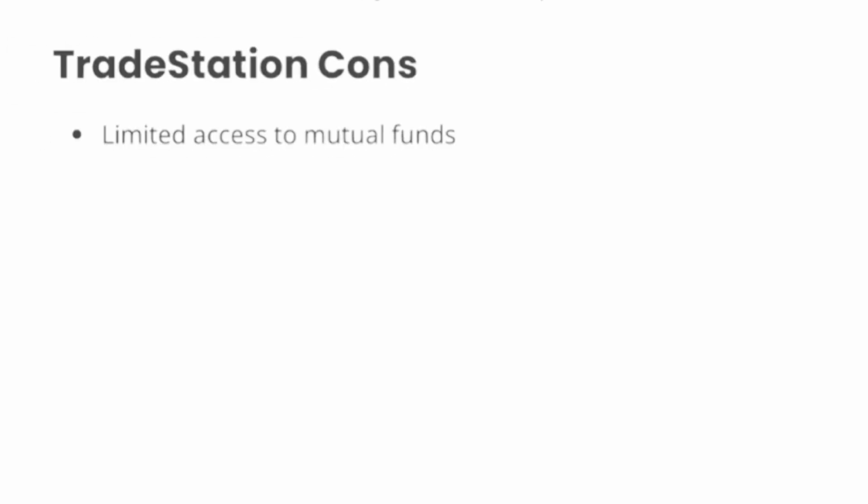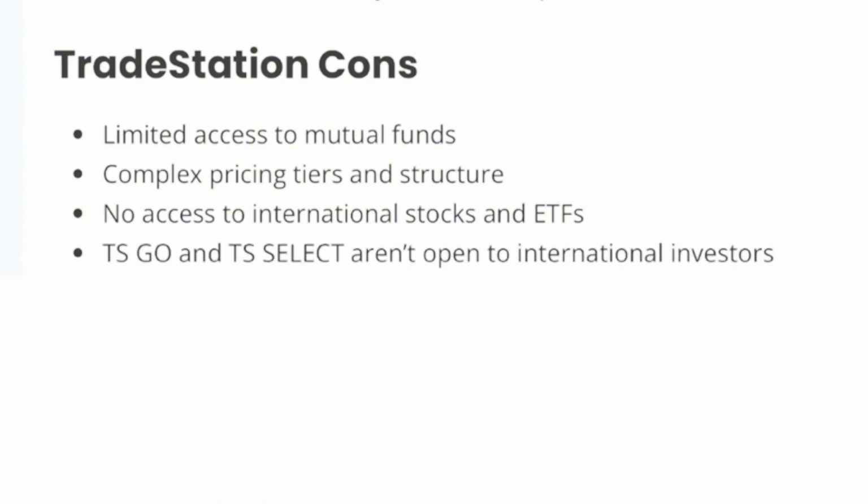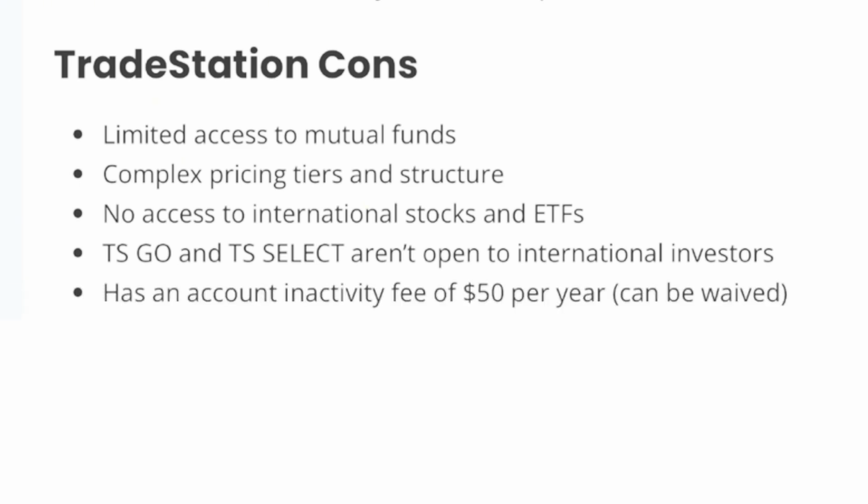When it comes to TradeStation Cons, there is limited access to mutual funds. There are complex pricing tiers and structure, as I've kind of already mentioned. There's no access to international stocks and ETFs. There's TradeStation Go and TradeStation Select, which aren't open to international investors. There is an account inactivity fee of $50 per year, which can be waived. And finally, there's no fractional shares trading.